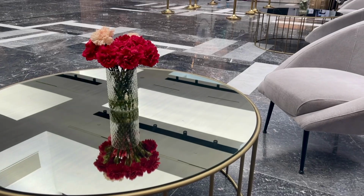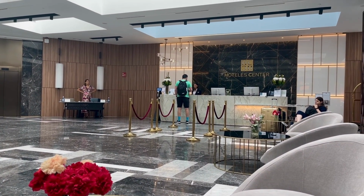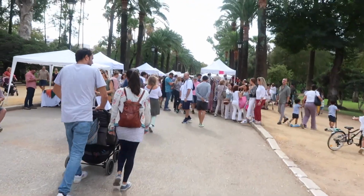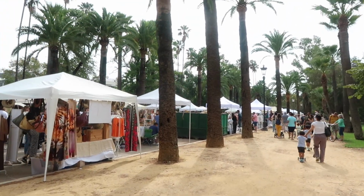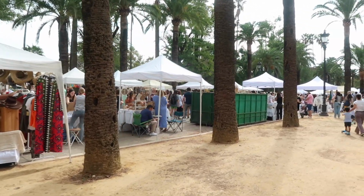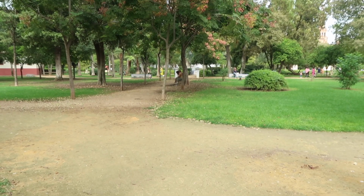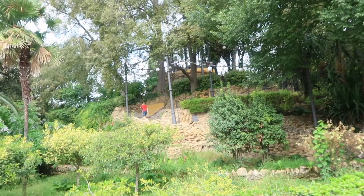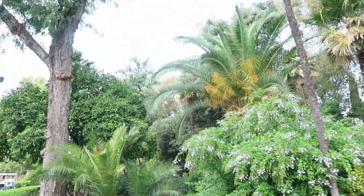So I started my last day in Sevilla at my hotel, the Hotel Giralda Center. I do have a YouTube review on this great hotel, great rooftop pool, great breakfast included in my room rate. Then I hit the ground running and I stumbled upon this craft and farmers market on my walk to the Parque de María Luisa. So I guess that happens on some Sundays. So definitely research that and see if that's happening while you're on, because there were so many cute little stalls and gift item options there.